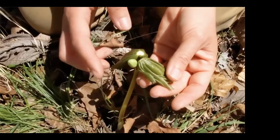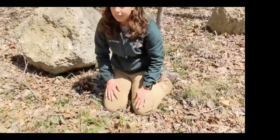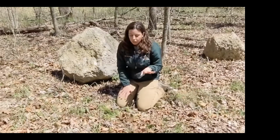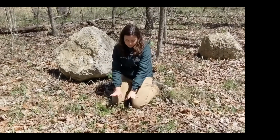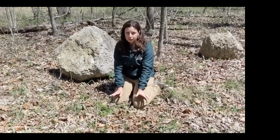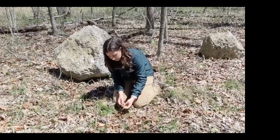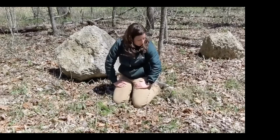And Native Americans used to eat the fruit that comes from these, hence the name mayapple. But just a word of caution, the unripe fruit and any other part of the plant is extremely toxic. So please don't eat it, I should say. And actually, box turtles will eat the fruit, and so will some rodents. So let's see, we'll have to find some more spring ephemerals for more.